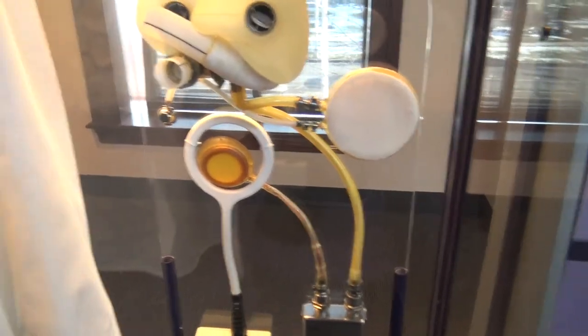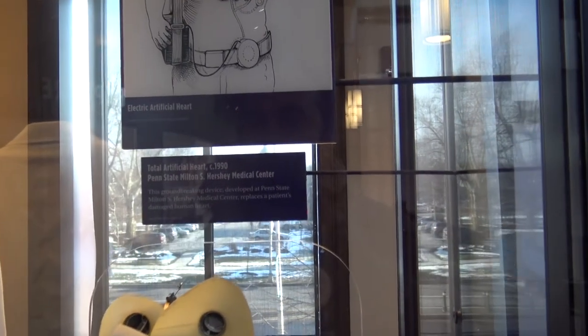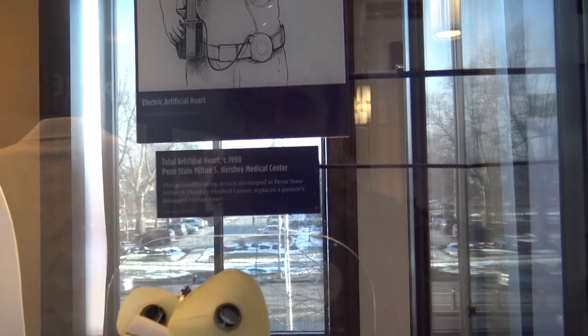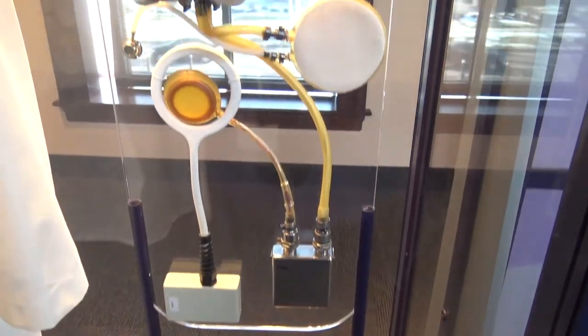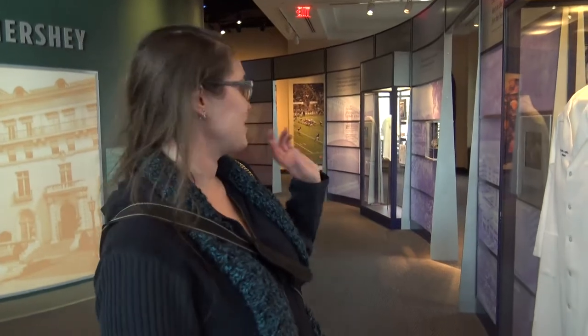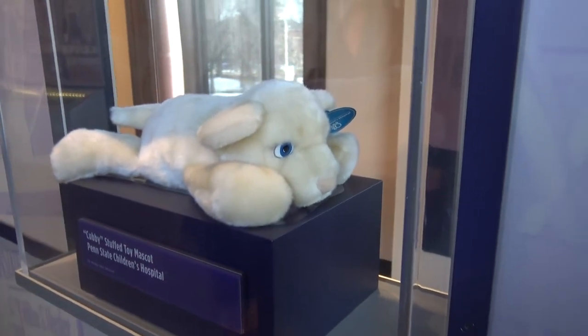Penn State College of Medicine. Penn State's Milton S. Hershey Medical Center. First ever fully artificial heart. This is pretty much what we've been looking at, everything that Milton S. Hershey went into his own personal pockets and gave to help fund everything. Yeah, the medical, the hospitals, a lot of the schools and sports stuff. Look at the cute little mascot, Cubby, from Penn State Children's Hospital.